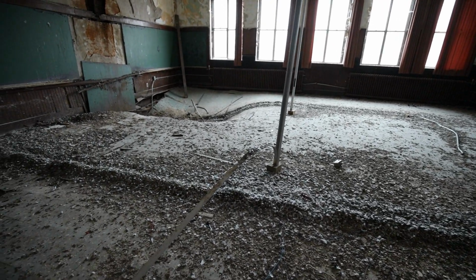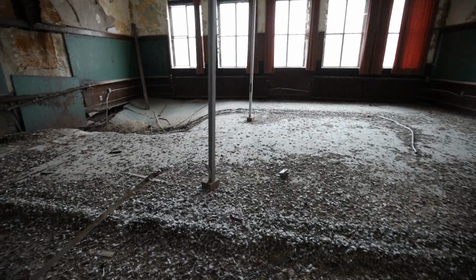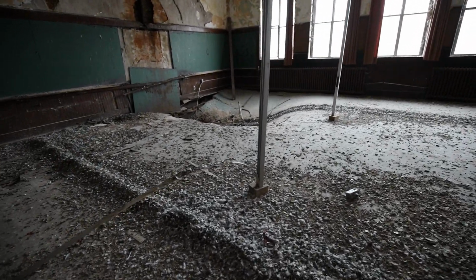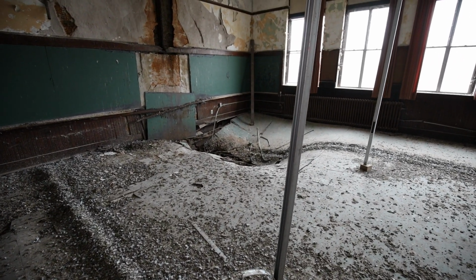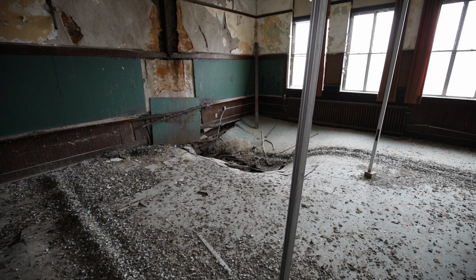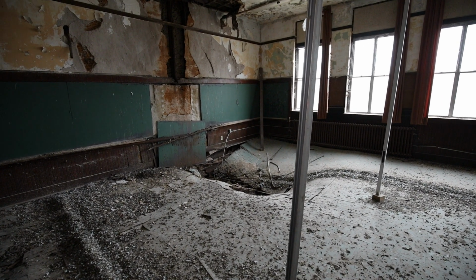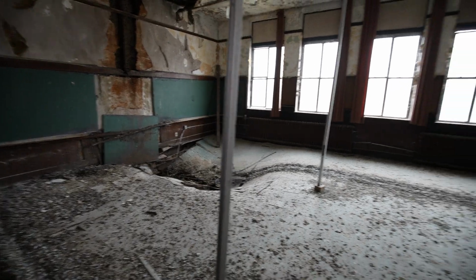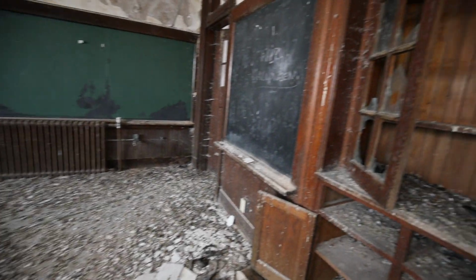Oh my God. Wow. Okay, I gotta be really careful here. I'm not gonna go past this line, but look at that. That whole floor is collapsed. That is crazy. Unbelievable.